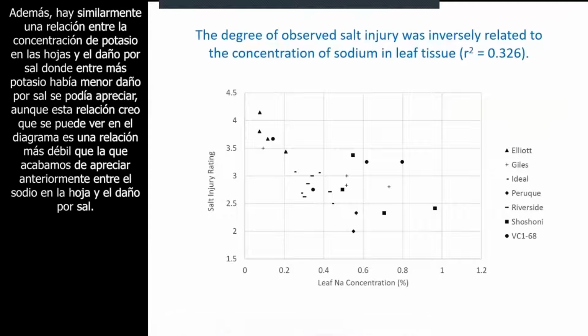Here's the relationship between leaf sodium concentration and the salt injury rating. The individual symbols represent a group of trees. Because of missing plants and the very small size of some of the remaining individuals, it was necessary to collect composite samples. So we have 4 samples from each cultivar, with the exception of Peru, where we could only collect 2 samples. Regardless, a clear trend is observable. The greater the concentration of leaf sodium, the more observable salt injury there was. And again, this supports the previously discussed findings of Miyamoto et al.